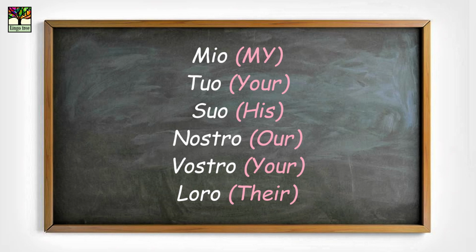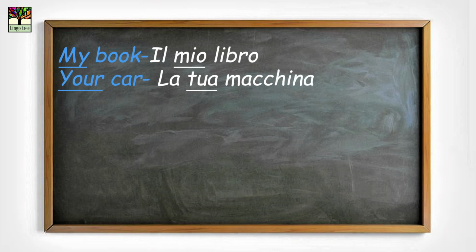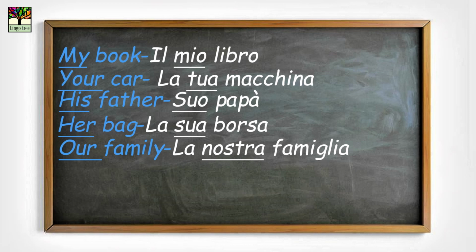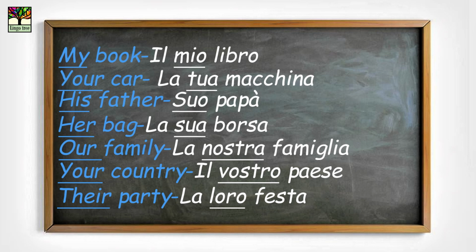Let's check some phrases with the possessive adjectives. Il mio libro. La tua macchina. Suo papà. La sua borsa. La nostra famiglia. Il vostro paese. La loro festa.